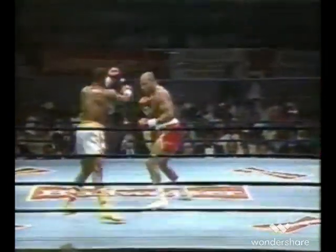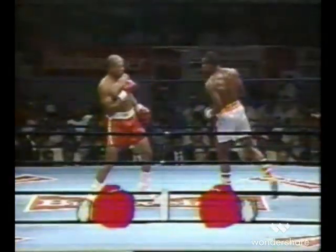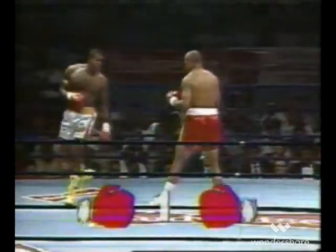Donovan Razor Ruddock wearing the white trunks with red trim. James Bonecrusher Smith, on the other hand, red trunks, white trim. And it's Ruddock dancing around the ring, using good lateral movement. He doesn't want to get too close to the Bonecrusher here in the opening round. Ruddock with a good left hand, Russ, hasn't he? He sure does. That's going to be his key in the fight.